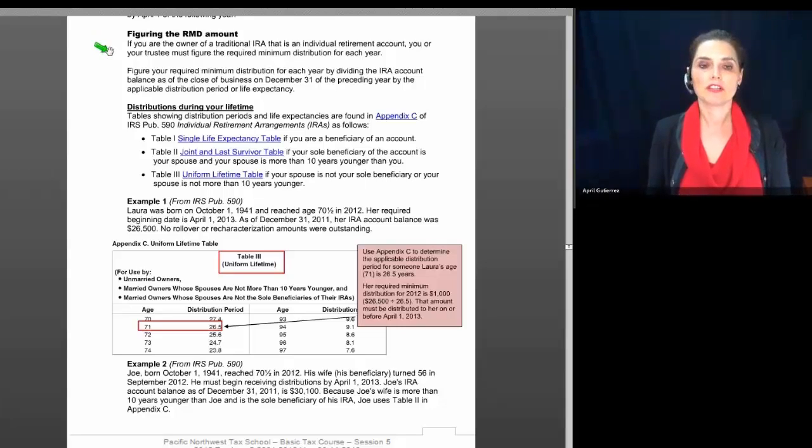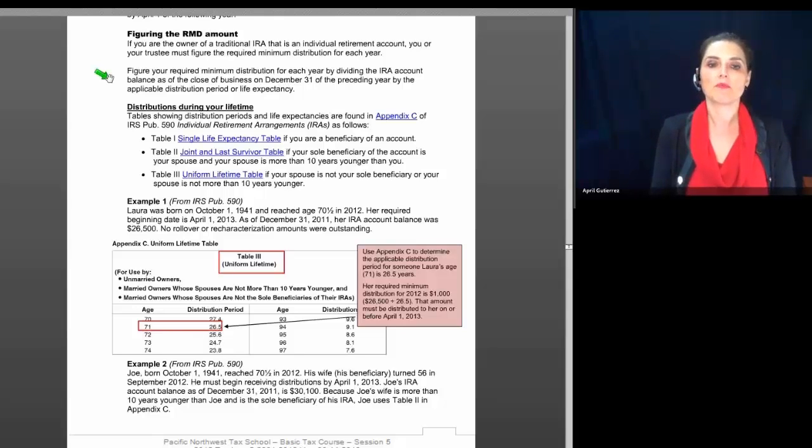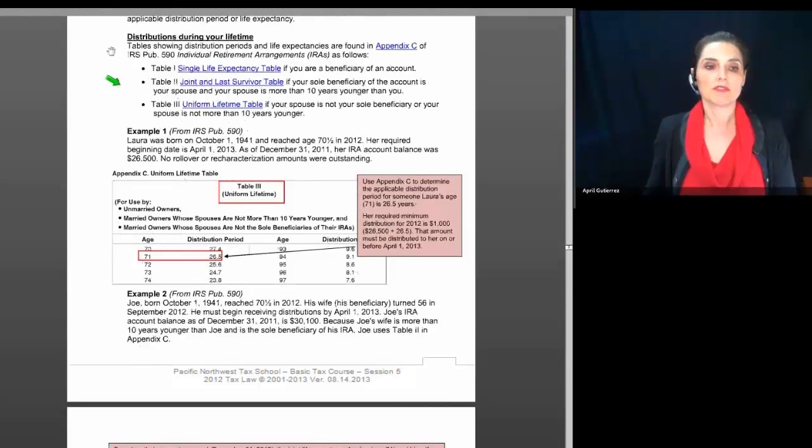If you are the owner of a traditional IRA, that is an individual retirement account, either you or the trustee is required to figure what the required minimum distribution is for each year. You figure your required minimum distribution for each year by dividing the IRA account balance as of the close of business on December 31 of the preceding year by the applicable distribution period or life expectancy for you. Now, for distributions during your lifetime, there are tables showing periods and life expectancies, and these are found in Appendix C of IRS Publication 590, Individual Retirement Arrangements.